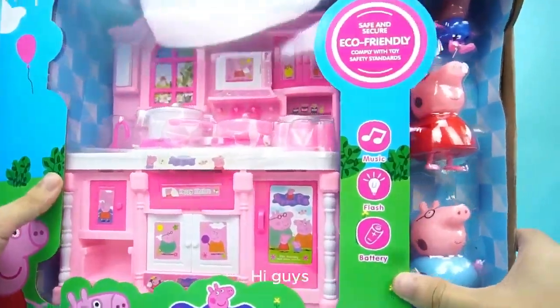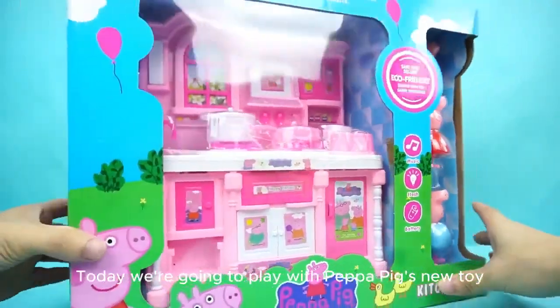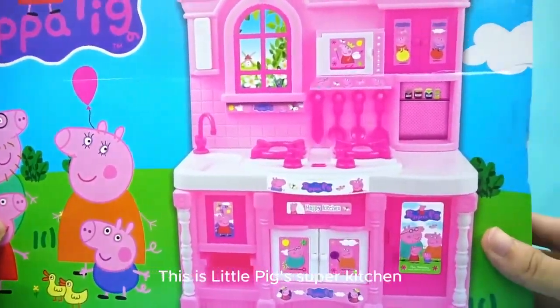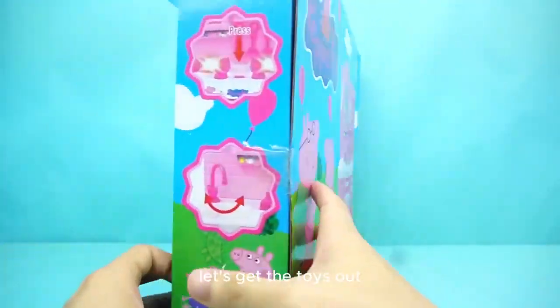Hi guys! Today, we're going to play with Peppa Pig's new toy. This is Little Pig's Super Kitchen. Let's get the toys out.